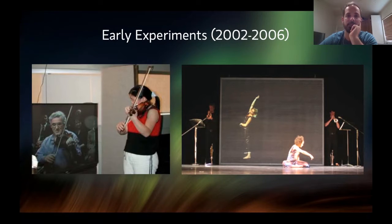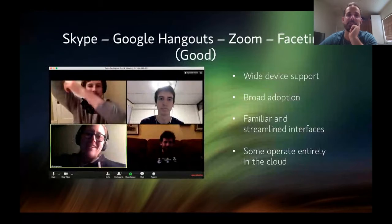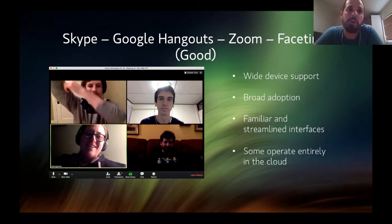We're going to move into specific tools, and I'm going to start with this grouping of Skype, Google Hangouts, Zoom, FaceTime, tools that we all know and use every day, and they definitely have a purpose and a place, but it is not a universal purpose and place.